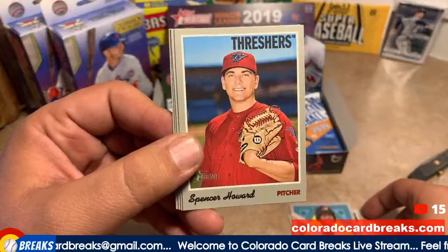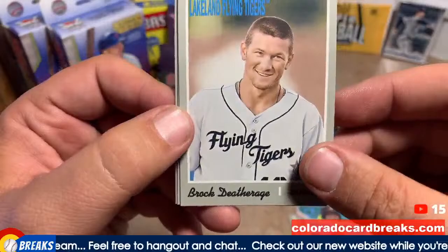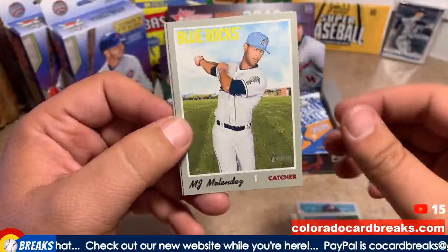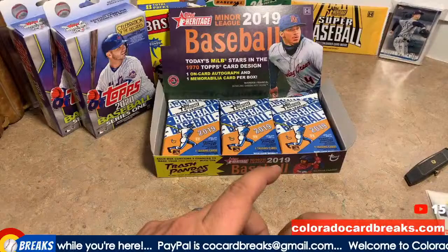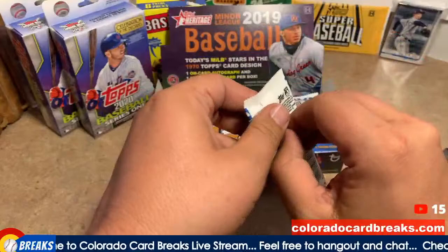We got Spencer Howard, Brock Deatherage, I don't know, cool name either way, for the Lakeland Flying Tigers, MJ Melendez, and Brandon Marsh. Not too bad. Okay, pack number four is mine. Then we'll go back to Dave, and then Corey and Clay get in on the action.